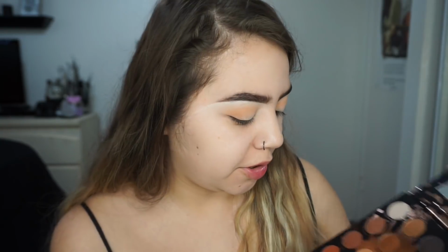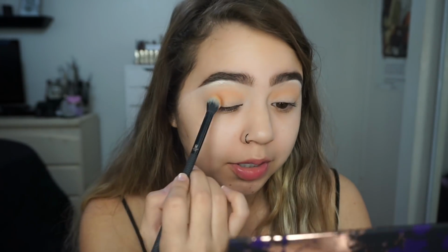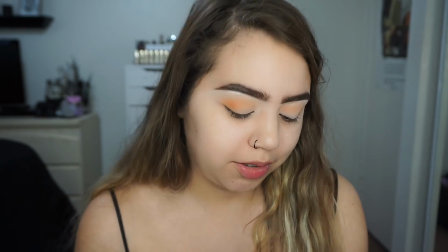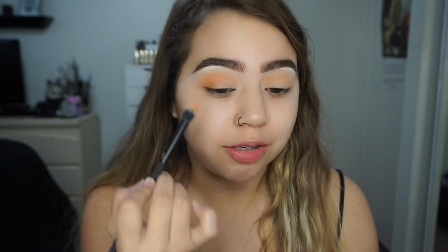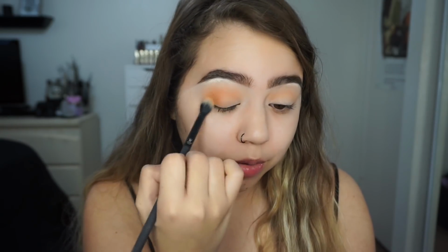I don't really know what look I'm going for today. Next I'm going to go in with Thick. I love orange shadows, so I'm going to take that one. Revenge is super pretty too. I might use that one next. Ooh. I kind of want to do a halo eye, but I don't know. These seem to be blending out just like all the other Colourpop palettes that I have. They're blending perfectly fine.